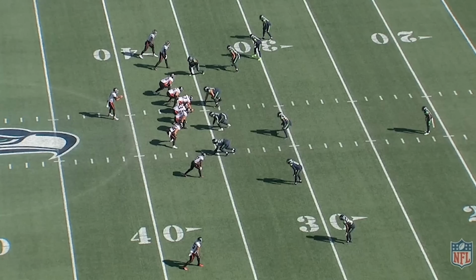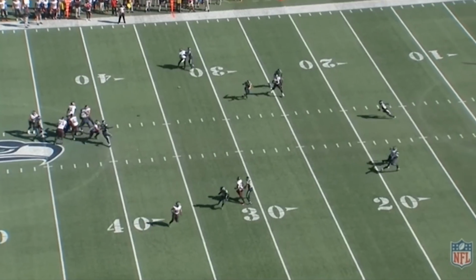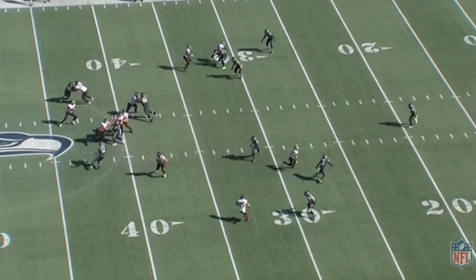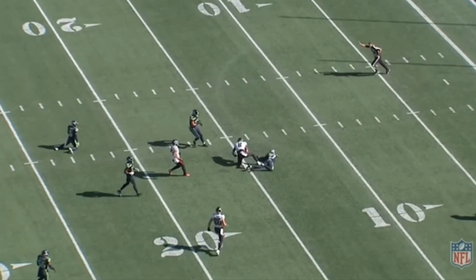And again, top of your screen, again, cover 3, we're going to see him not be as aggressive, just reading the zone, knowing that he should have inside help with the linebacker and safety. He limits the damage of what this play could have been, but this is way more on the linebacker and safety not being in position to help out, but he is able to make a tackle and help hold this to a minimal gain.